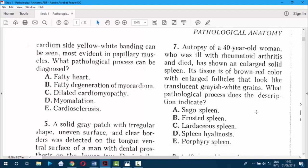Now, this is actually talking about amyloidosis of spleen. And there are two patterns of amyloidosis of spleen. One, we have the sago spleen. It is characterized by translucent, pale, and waxy nodules resembling sago grains, and hence the name. Microscopically, the amyloid deposit begins in the walls of the arterioles of the white pulp and may subsequently replace the follicles. The second form is called lardaceous spleen.